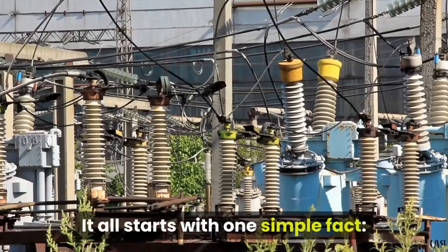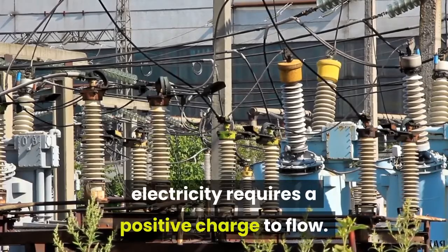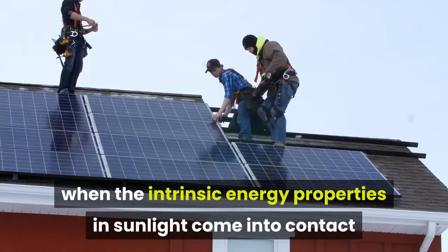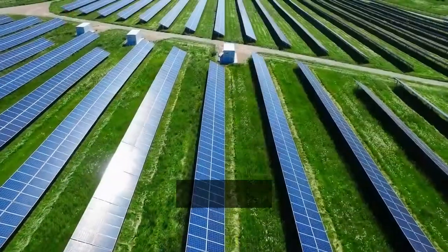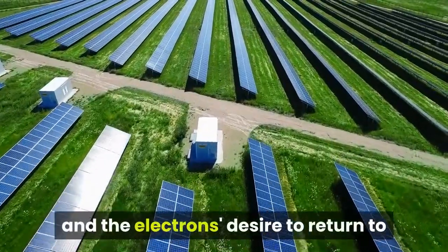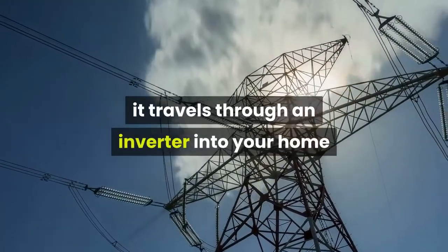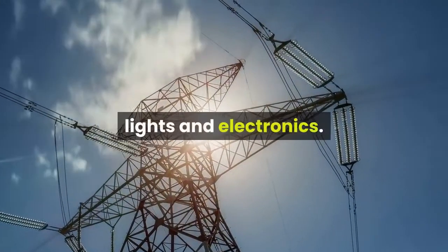It all starts with one simple fact: electricity requires a positive charge to flow. In the case of solar panels, this charge is created when the intrinsic energy properties in sunlight come into contact with the silicon-boron composition of the solar panels themselves. This contact unsettles the electrons in the panels, and the electrons' desire to return to their undisturbed state creates the energy. Once this current has been created, it travels through an inverter into your home where it can be used as energy to power your appliances, lights and electronics.